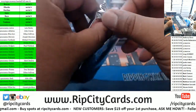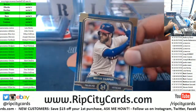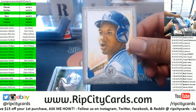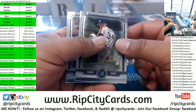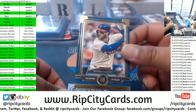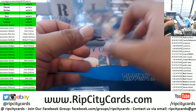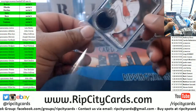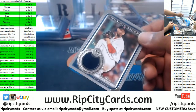There is still another case hit in here. There is still one case hit in here. Ooh, nice. We got a Bo Jackson Royal canvas. We got a Ryan Astro. We got a National Soto. Here is Bryce Harper of the Phillies to 150. To the Red Sox to 50, Rick Porcello with the relic. Three boxes left. I don't know why I did this.